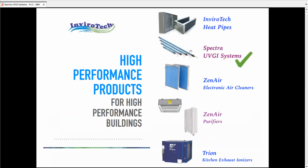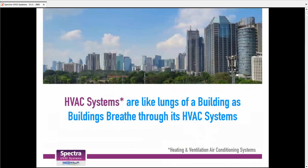These are a few of the products that we manufacture as our own: heat pipes, UVGI, which I will be sharing with you tonight, Zener electronic air cleaners, and purifiers. Trian is bought out. It's a brand that we distribute, so we don't manufacture it. We buy it and we sell it.